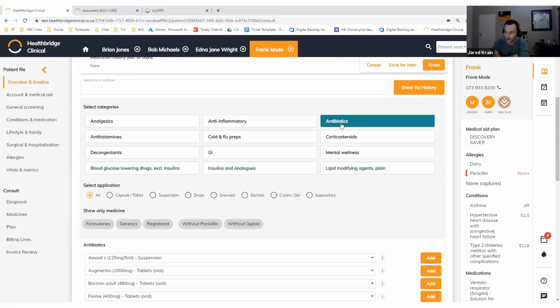So the one thing doctors have requested is: let me select a medicine and show me the generics of it. That's the one thing. And then the other is price. I want to see the price and I want to see relevant price. So if I choose Lipitor, we can indicate that the price is quite high in comparison to the generics, as an example.